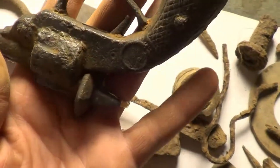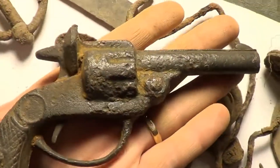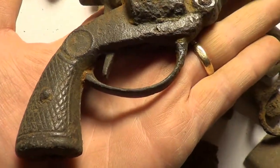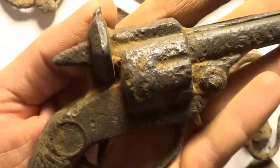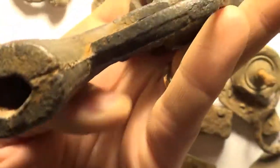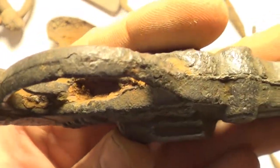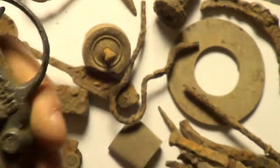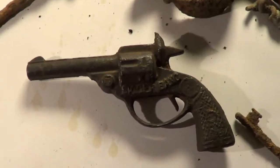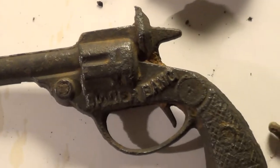I ran this through electrolysis for a couple days using baking soda, not salt. And it was a little gentler on the iron. Let's run it through again and see if I can't free that up. This is an old cap gun. This thing will come free, I know it. Now the springs and everything won't work, but I'll clean it up a little more. But look at that. Just awesome. The Bigger Bang is called. Awesome little cap gun. Very, very cool.